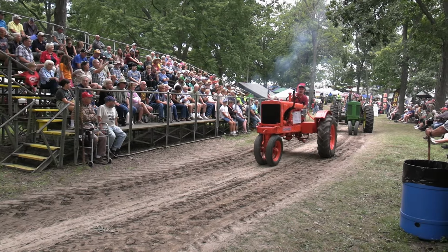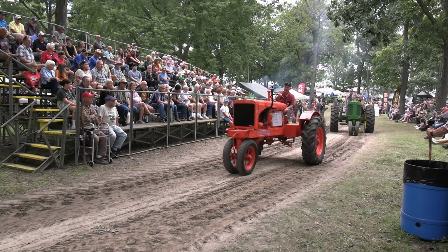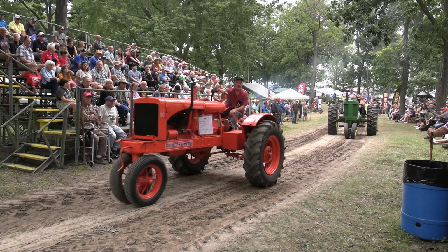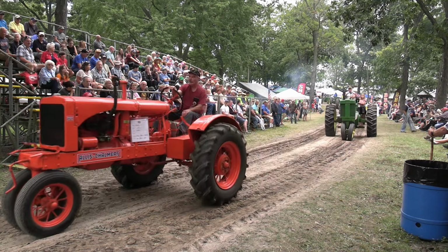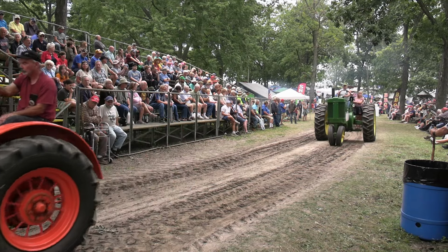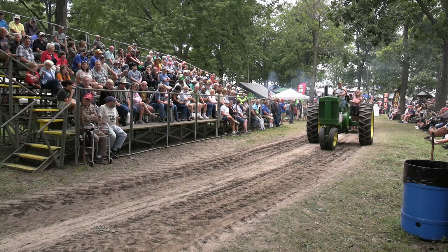Here we have an excellent example of an Allis Chalmers. This is a 1936 Allis Chalmers WC. It was owned by Reese Baker out of Sun Prairie, Wisconsin. Allis Chalmers, one of the first tractor companies to put pneumatic tires on their tractors.